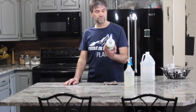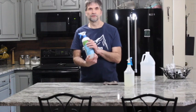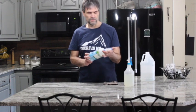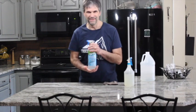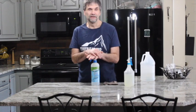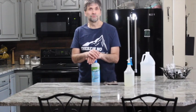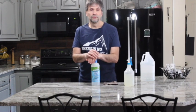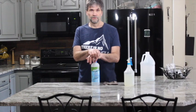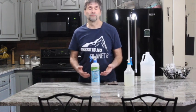Now you can go out and buy environmentally friendly cleaning products. This is Green Shield Organic Glass Cleaner here. I bought this a long time ago. That's not what's in here right now, but it's just one of the products that you could buy that's environmentally friendly. There's 7th Generation, Greenworks. A lot of companies are now making products that are biodegradable and will not harm the environment when they get into it.